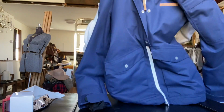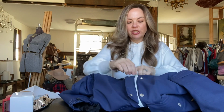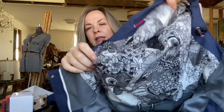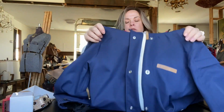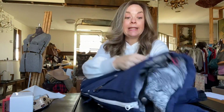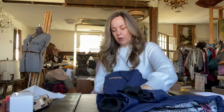Now this was kind of a trial risk for me. This is a ski coat by Faction, which, based on my research, I don't think is sold very commonly in the US. It's more in Europe, but I picked it up because I loved the lining in this, and I looked it up and it was a collab with an artist. So I decided to get it. The Goodwill had it priced at $9.99. So that's why I was a little bit hesitant, because I wasn't familiar with the brand name.